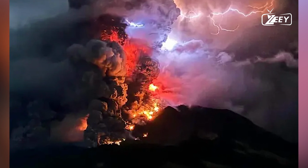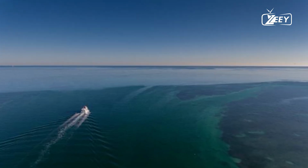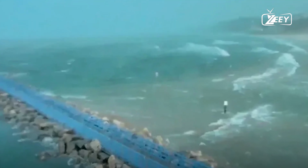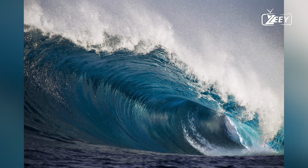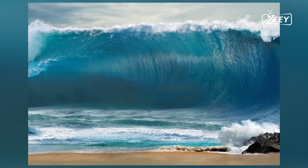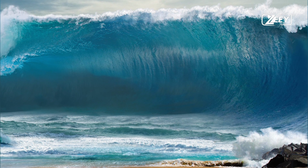The impact on coastal regions. The impact of a tsunami on coastal regions can be catastrophic. Upon reaching the shore, the tsunami's energy is unleashed with devastating force. The waves rush inland, carrying debris, sediments, and anything in their path. This surge can flood large areas, destroy infrastructure, and cause significant loss of life.